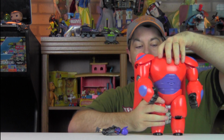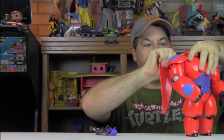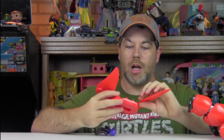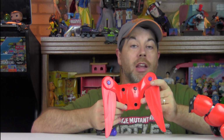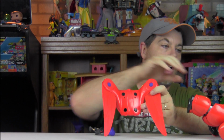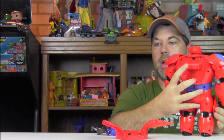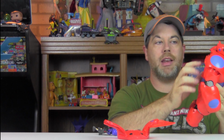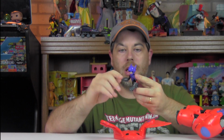The real fun of this comes into play when you attach Hero. Now, of course, let me take the wings off real quick so I can show you this. We'll lay Baymax down here. On the back of the wings here are two little pegs, as well as two spots here that on his back are actually magnetic. As you can see, with his wings off, you can see the two little magnet points here that are magnetic.